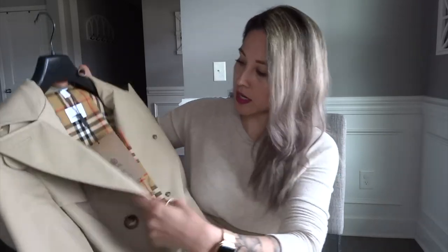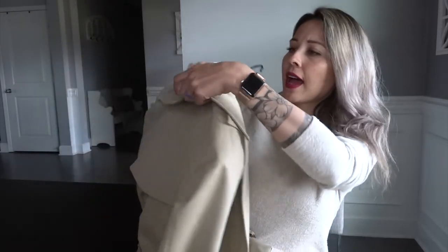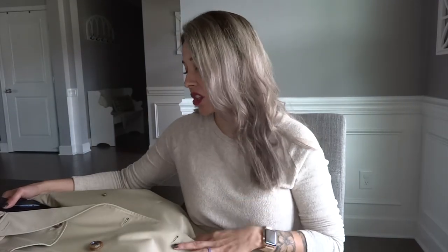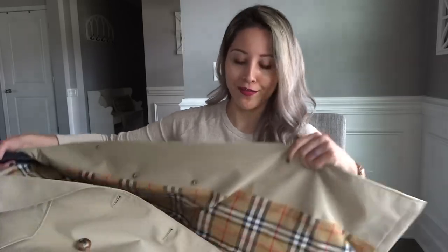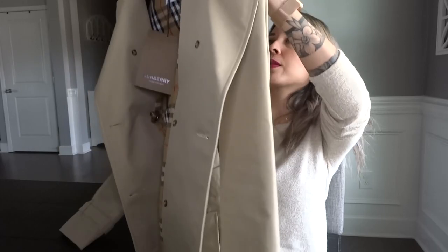This one is pretty simple. It doesn't have the checkered detail on the back of the collar, which I kind of wanted, but then I was thinking, when the heck am I gonna pop my collar? Like, I never do that. So I was just like, you know what, forget about the collar detail that I told you I wanted, forget it. This is actually the one that fit me better, so this is the one that I was happy to purchase.